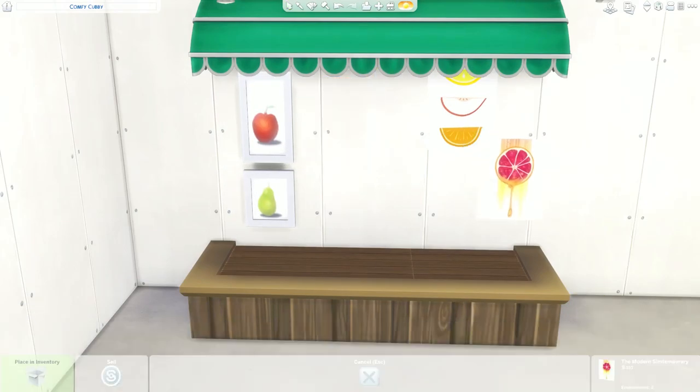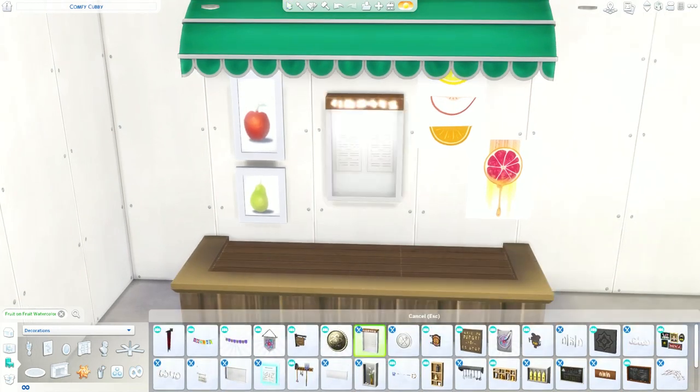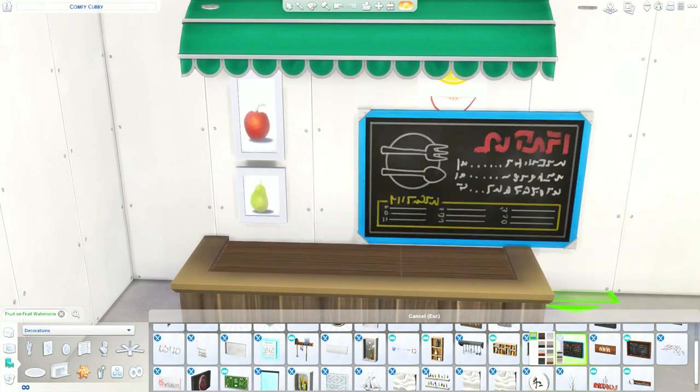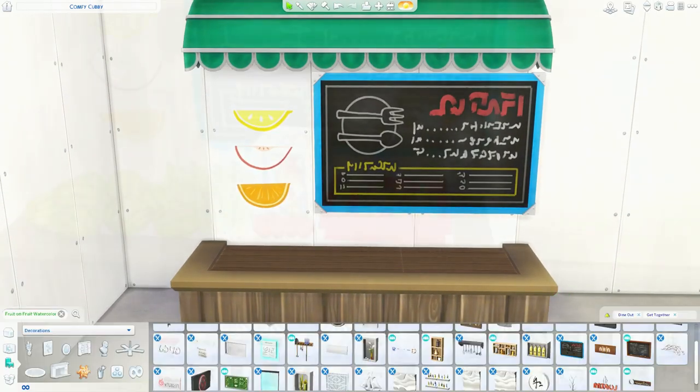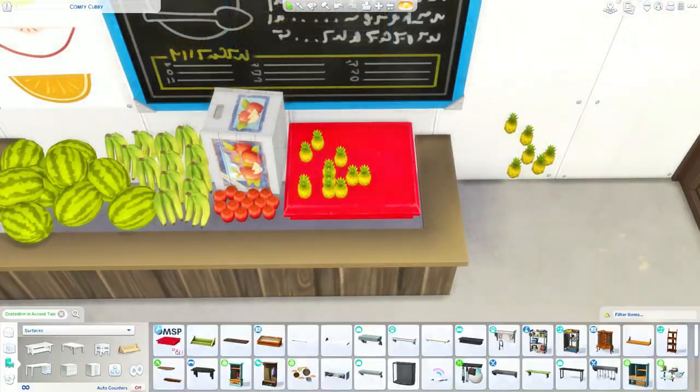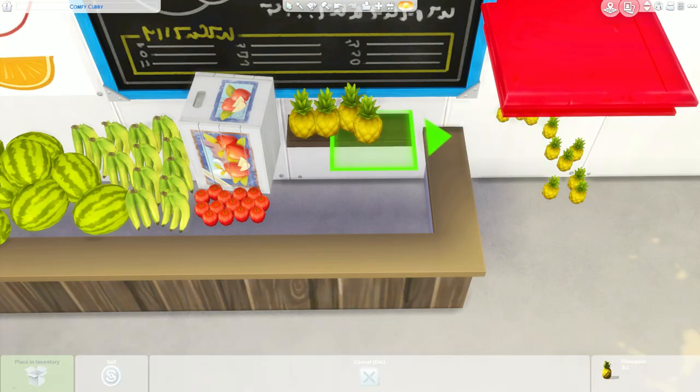So I was trying to find some kind of wall decoration to signify that this is where the fruits are, because I did find that other one that I think was from Dine Out. Yeah, it was from Dine Out. It had a menu of veggies and stuff like that. There's one for fish and meats too, which I ended up not using, and I kind of should have.